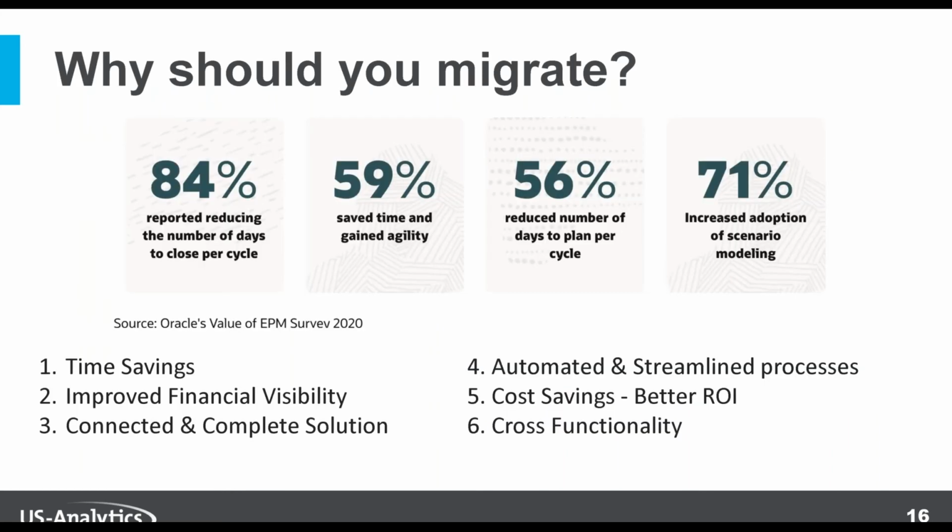Okay. And again, just some statistics here, just showing you how compelling it is to migrate. This is from Oracle's Value of EPM survey across clients, and you can see how their clients are saving days on their reporting cycle, the close cycle. They're able to execute scenario and version analysis that they didn't have time for previously. And a lot of clients that were already on EPM Cloud when COVID hit, and there was this increased need to do so much more scenario and version modeling, were able to do that because they had those features available to them. So just a recap of some of the benefits there.